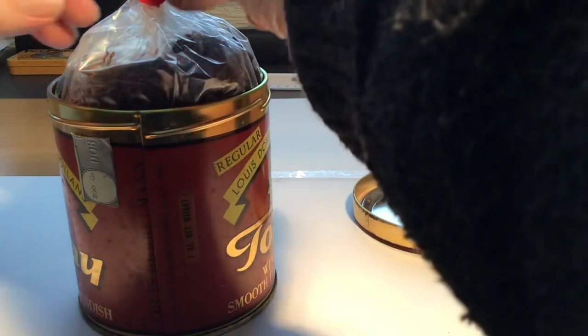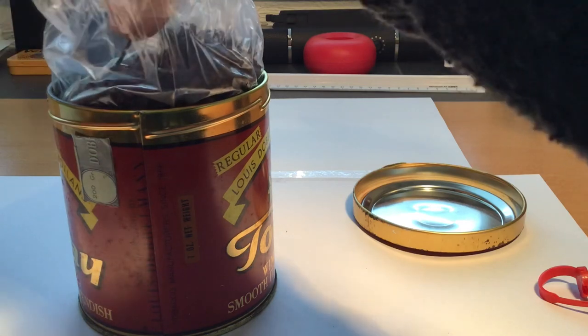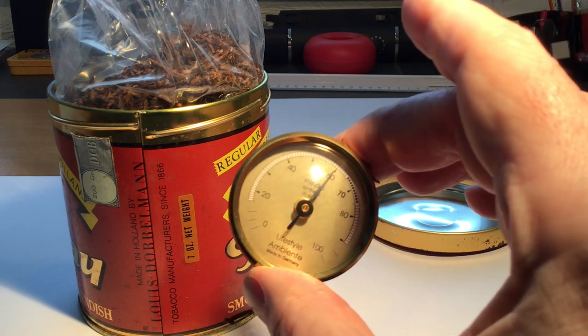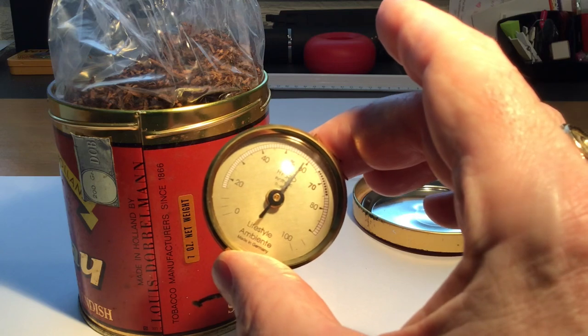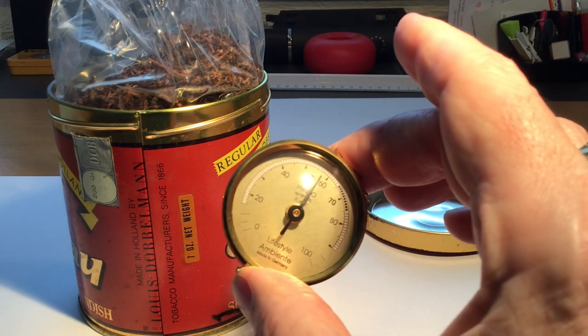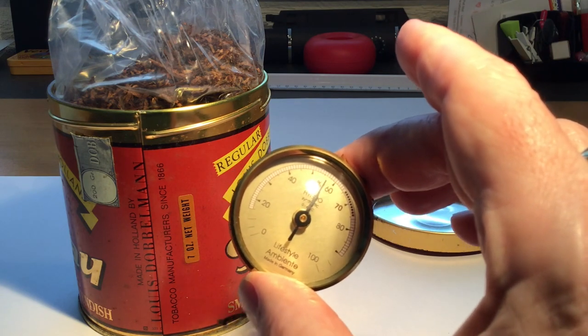Well, it's been about half an hour, and that should be enough time for the hygrometer to acclimatize. And what I'm getting here is 60%, which is not bad. Ideal tobacco is around the 70-75 mark, marked in black there, you see. And now it's already started to go down. So there was some humidity in the tobacco after all these years.